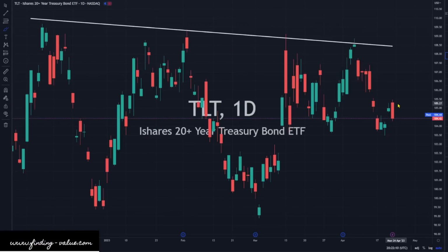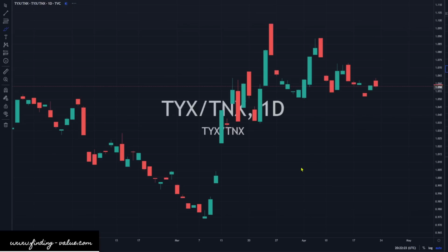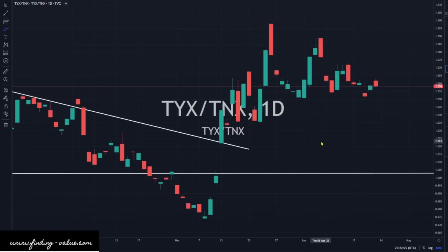Bond prices slightly lower. It does look to me like prices are going to go lower. Higher yields, lower prices. This is a bearish engulfing where prices could go down. Looking at the TYX-TNX ratio, it's basically flat today. 10-year and 30-year went up together. The yield curve didn't invert or uninvert. It was relatively the same.